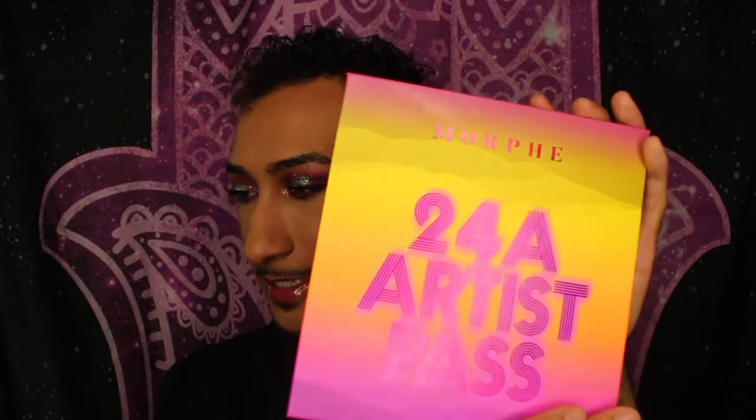It's a very smooth, thick kind of feel to it, but it doesn't feel bad. Like, it's very moisturizing. It's very colored as well. But yeah, that concludes today's look. I'm not changing clothes because we're all quarantined, so I'm not going anywhere, so I have nothing to look super cute for. Yeah, that's today's look using the 24A Artist Pass by Morphe and Saweetie. And that was my challenge, using the 4 colors that were given, and I like how this looks. It's a cute little array of colors.